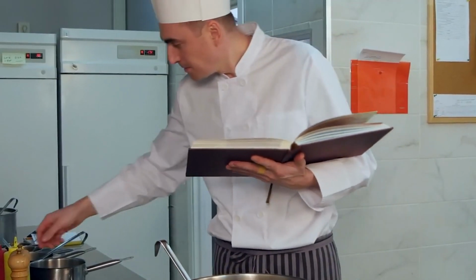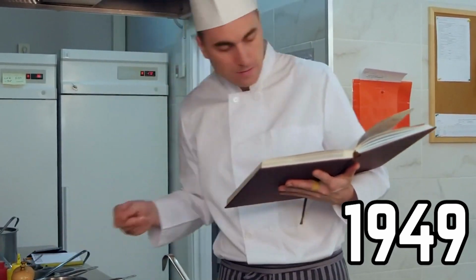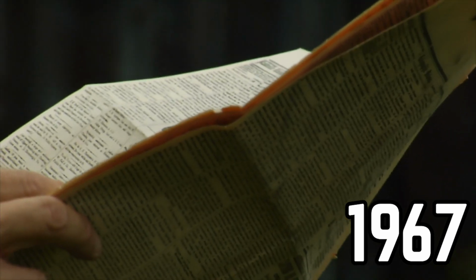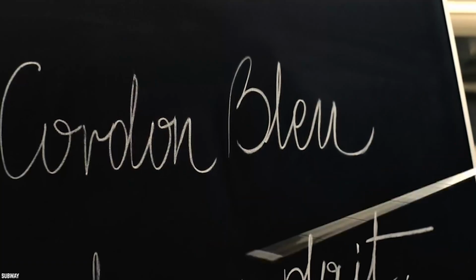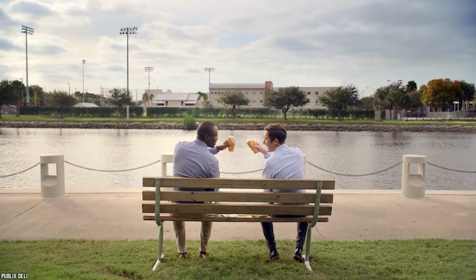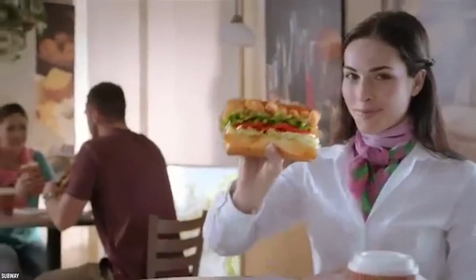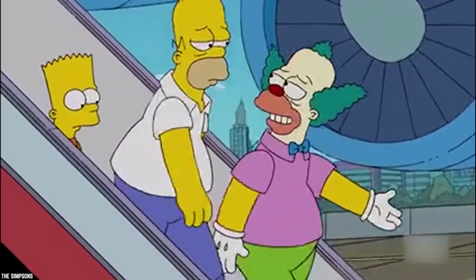That being said, the earliest record of the Cordon Bleu dish was in a cookbook in 1949. The earliest American reference to the dish was in 1967 in the New York Times. Subway is participating in this lineage of Cordon Bleu by making a secret menu item that shares the name. Do not be fooled, though. This sandwich is good, but it is not Cordon Bleu mastery level. Let's be real. They should have called it Chicken Cordon Bleu.